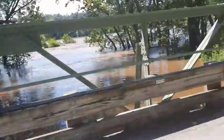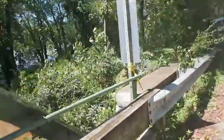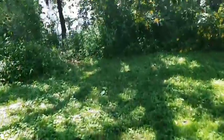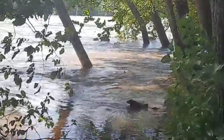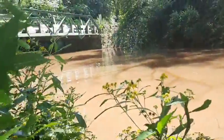Now we're going to take a little look in that area over there, just to see how fast it's moving in that one spot. There are puddles here and there. Doesn't look like there's too many here. Look at that, I can't even get down there. Usually there's a drop off right there, and usually the path here starts kind of going down the hill. Nope, I can't even get down. That's how high this is. You can see how fast it's moving right over there. This is extremely deep.